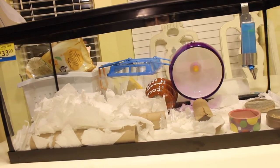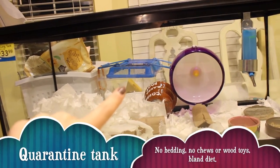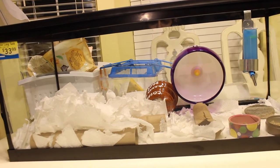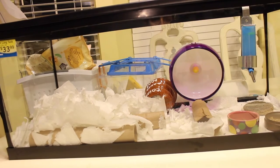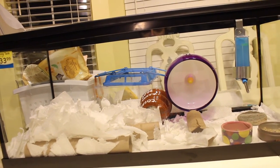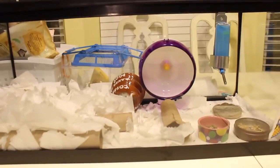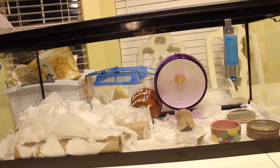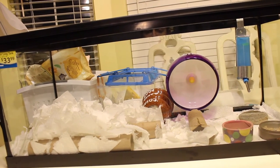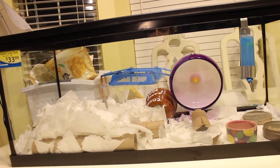I also took out her wooden crawl through hide, which is back there, because I was like, what if the shards of the wood, because it does kind of splinter where she chews on the inside of it, are irritating her belly? I also took out her alligator chew, which is the dog treat alligator chew that's supposed to be really good for hamsters with their teeth. That's gone. I took it out.